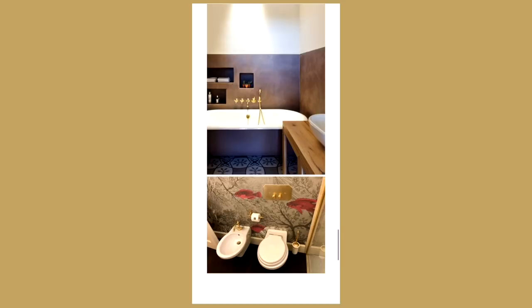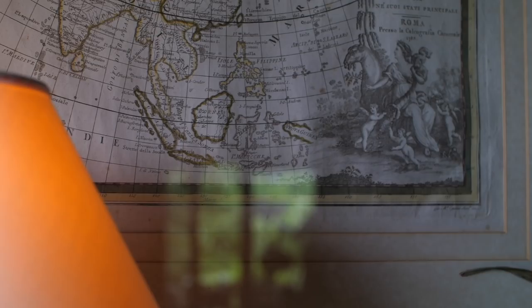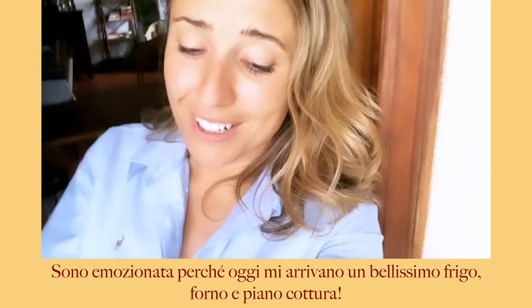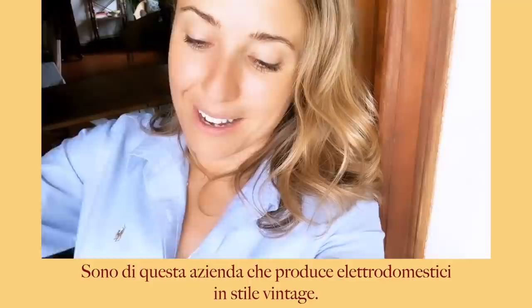Meanwhile, I found my dream vintage-style fridge, oven, and gas cooker from a lovely Italian company called Bompani, based out of Modena. Emozionato! I'm so excited because this beautiful, beautiful fridge and oven and piano cottura are arriving today. They're from this company that makes vintage retro-style elettrodomestici, so the stuff, you know, for the kitchen.